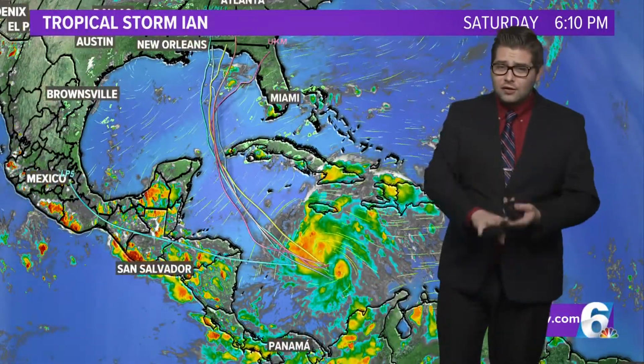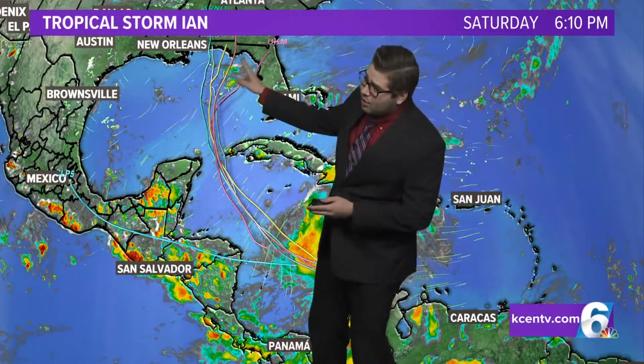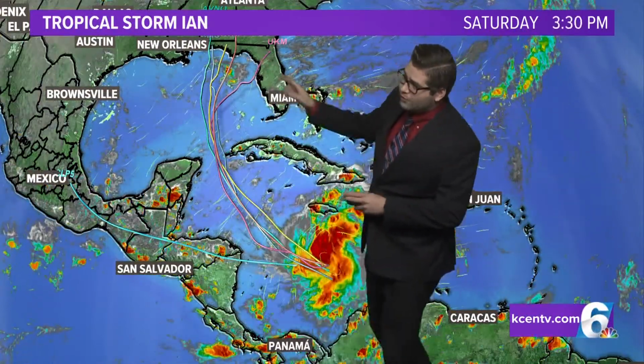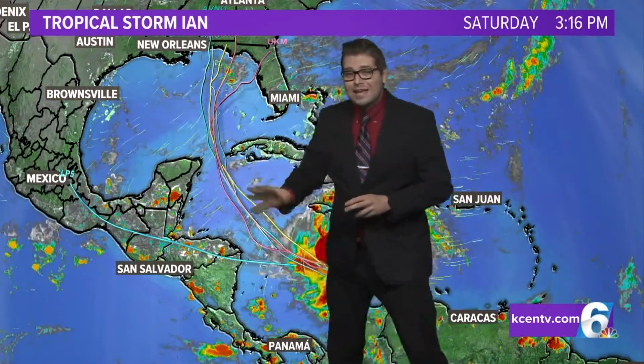Let's also check out the spaghetti models because they're, again, showing it going even farther west toward Tallahassee. The other models are also showing it tracking even farther west past the Gulf of Mexico and toward Mexico itself. So we're going to keep our eyes on it, of course, as it continues.